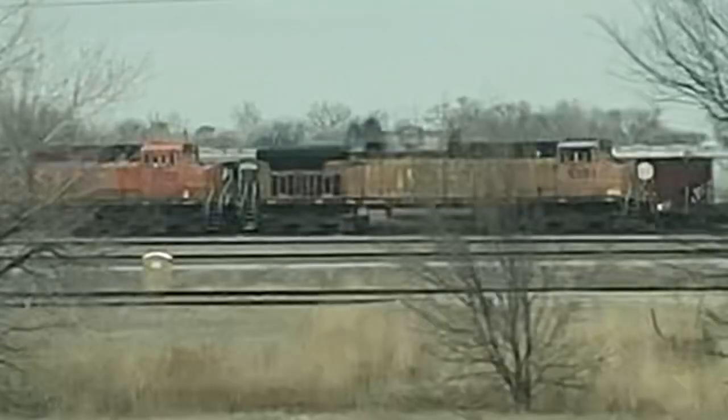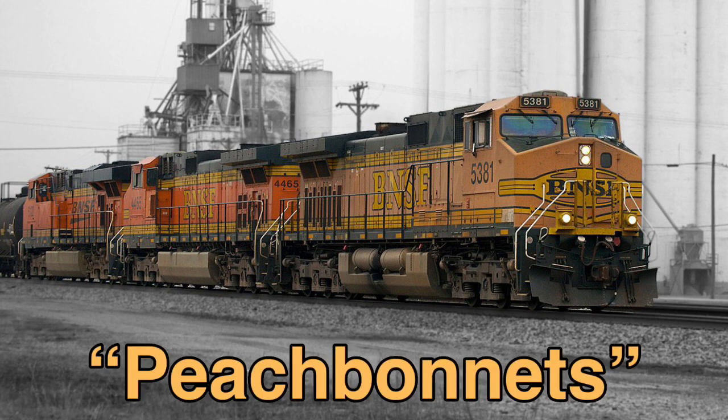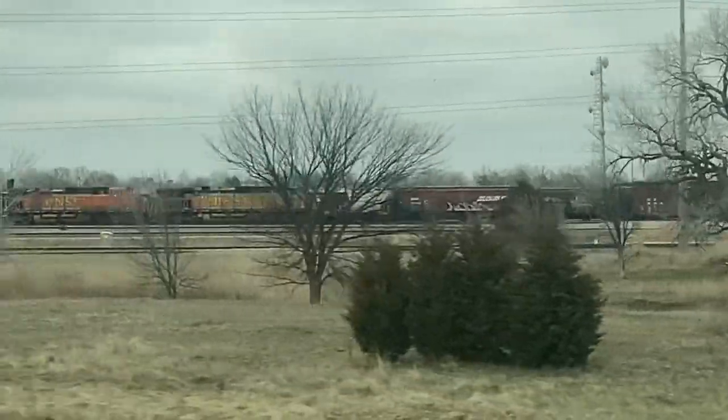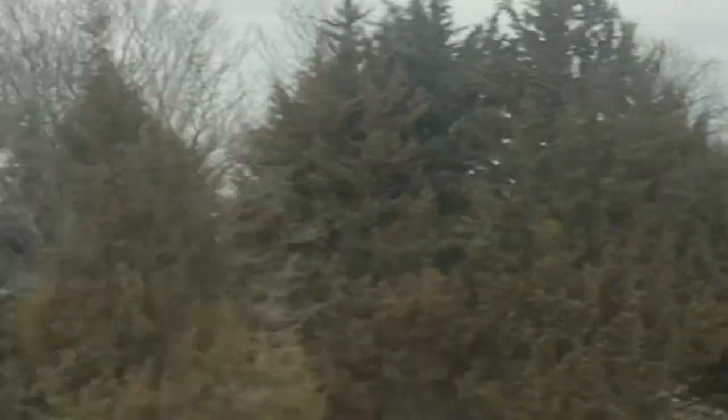This lead unit, number 5381, has had its Heritage 2 paint faded over time. This has actually happened with several of BNSF's -9s, leading them to have the nickname Peach Bonnets. Although this has happened with several units, I don't think it's very common, and this is definitely the first one that I've seen, so that was nice.